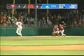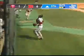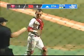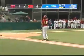2-0, and that's a mile high. Catcher, third baseman, any chance? Answer is no. And it's 2-1. Rivers Frederick returns to the plate.